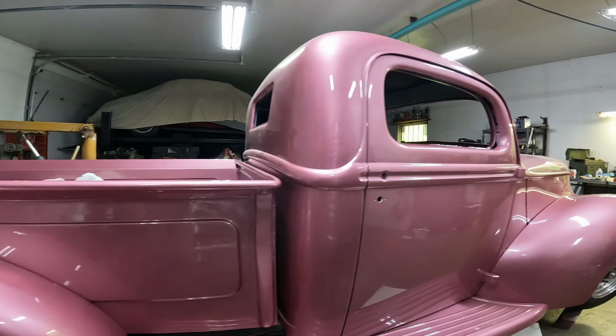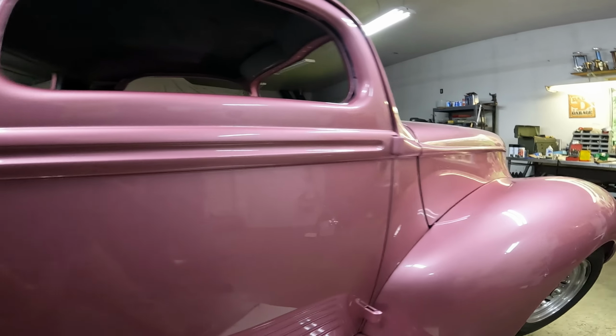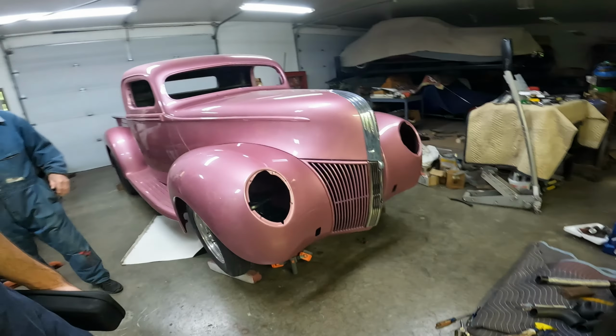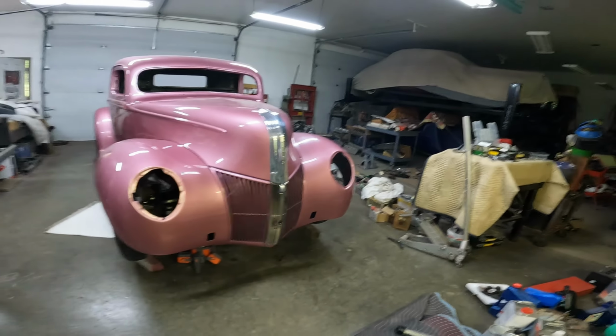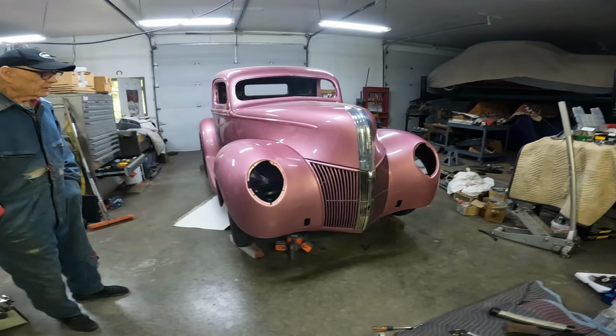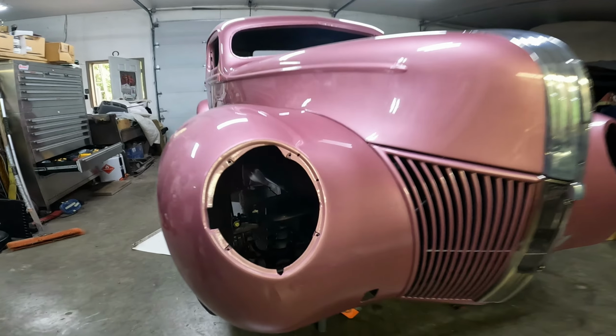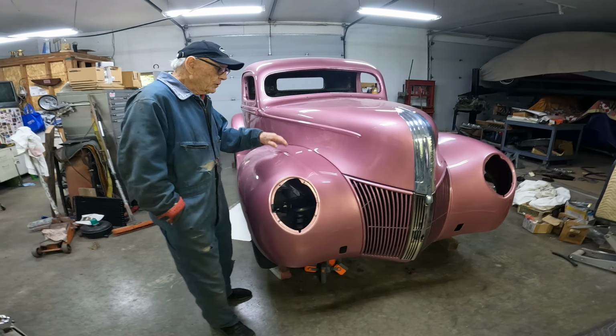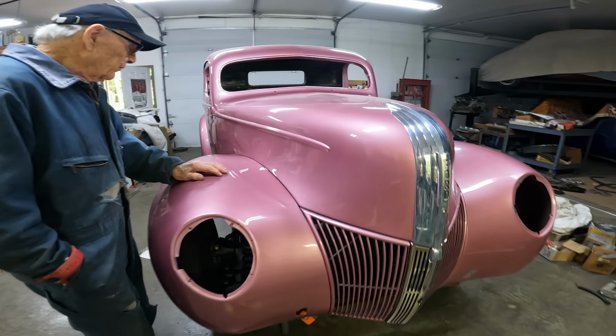Well, this old girl's got a ways to go yet. Yeah, a little bit. Mechanical. I got to put coilovers in the front because it's too low. Oh, is it? So I can raise it. Yeah, and a little more adjustment here and there. And actually, the hood fits pretty damn good for one of these things. Right. Usually they don't fit worth a damn.